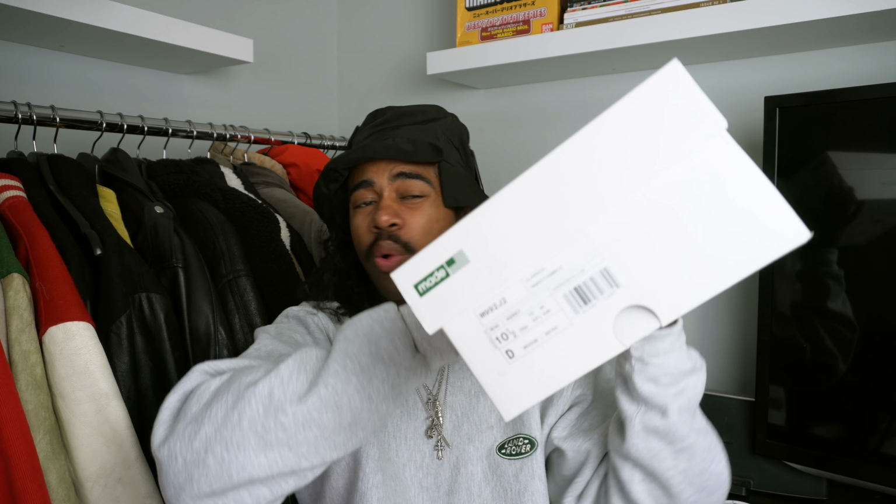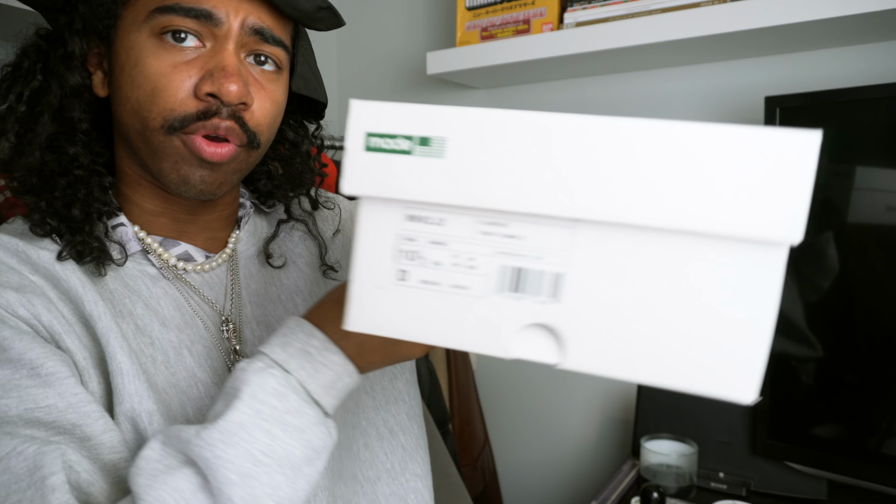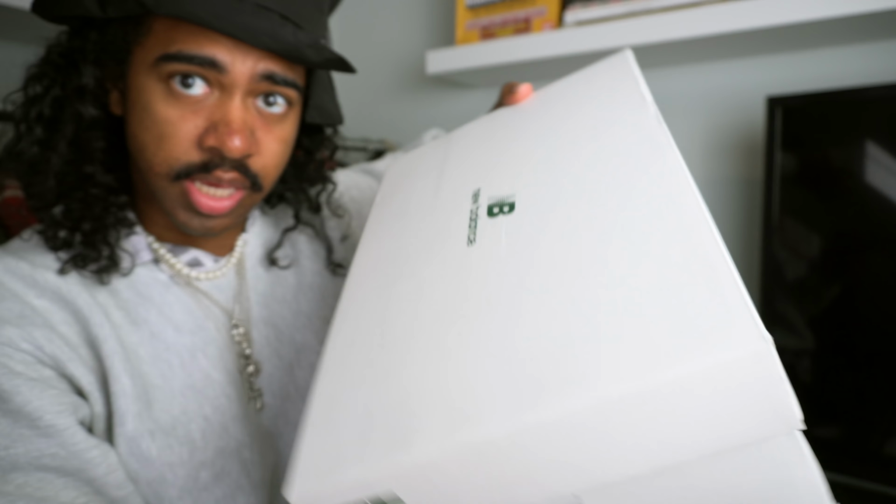Kicking it off with the first one, we actually have quite a heavy hitter, I would say. I actually got the JJJJound New Balances. I got these quite a while back, I think even before the holiday season. And it's funny, I had seen Keezy just got his pair, and I was like, did I even tell you guys that I got these shoes?